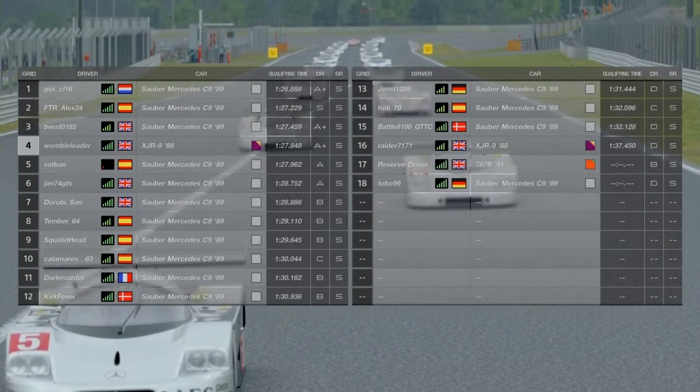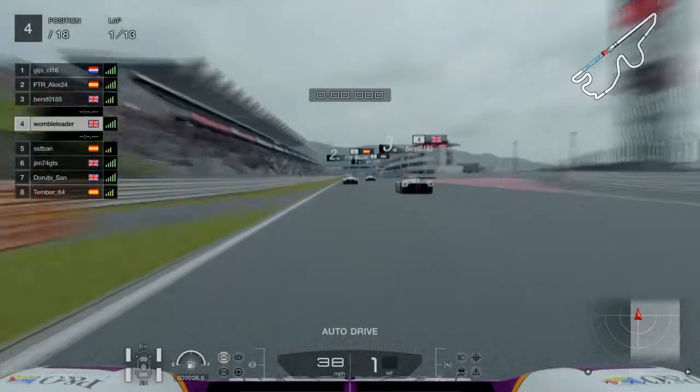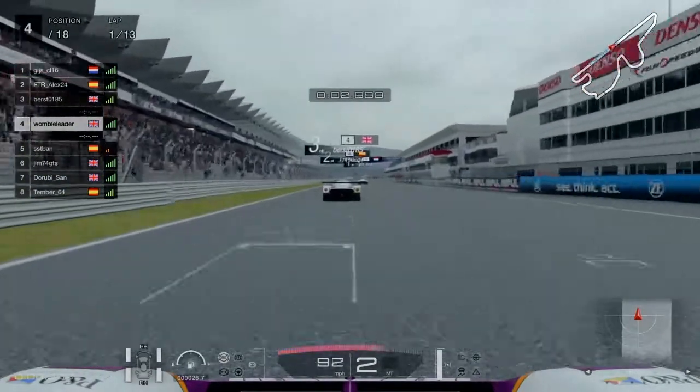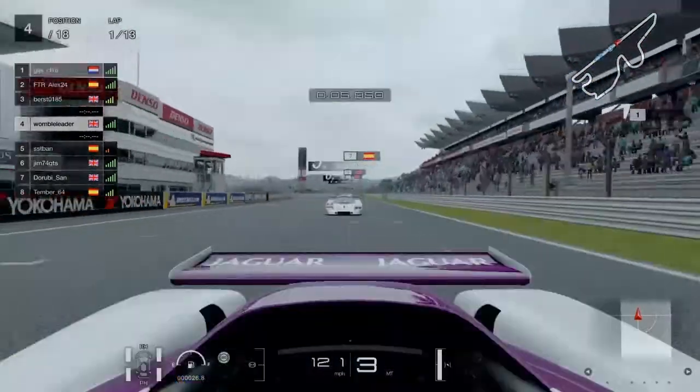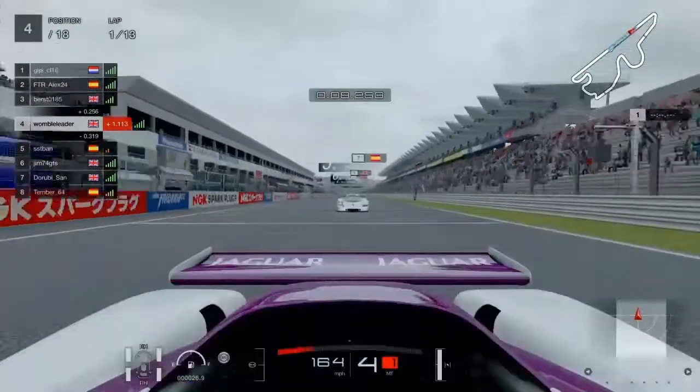So the first race we're going to take a look at, we have picked the Jaguar XJR9. As you can see, and as was predicted by a lot of people, the Sauber Mercedes is the car of choice. I think there's 17 of them in this race.